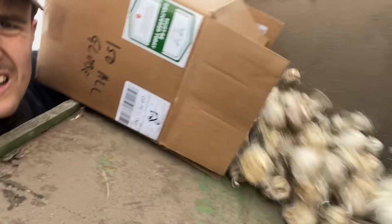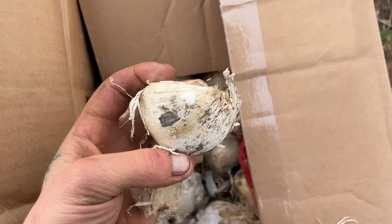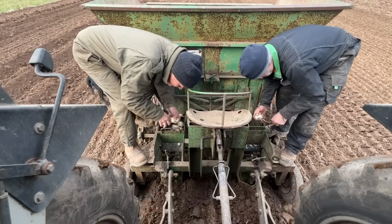Next box is alliums, which are massive big bulbs. We're just trying to figure out how far apart they want planted, which involves a bit of googling. Perfect timing, the second lorry load of tulip bulbs has arrived and we're just about finished these other ones. Perfect. There's 1,000 of them.